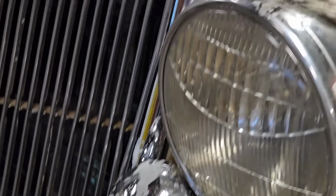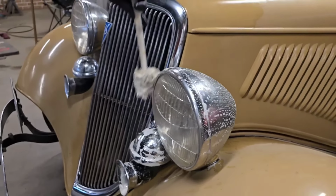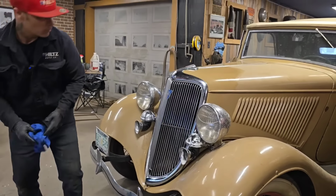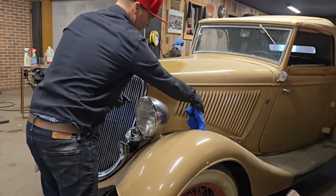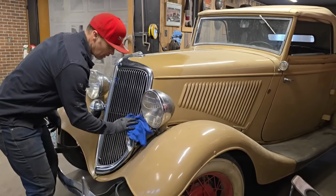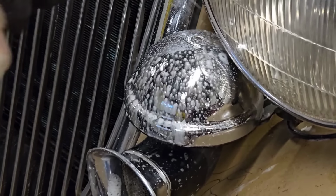Nice little spongy thing to wash it off. Haven't got much in there, so we'll just go with what we have. There's a few custom things I'd like to do to this ride. As I'm washing the headlights, I'd like to put different headlights on it. I'd like a longer headlight, maybe a Chev headlight, or I'm not sure, but something to make it look a little different. I should have sprayed some water on that. The spray bottle is not the best.